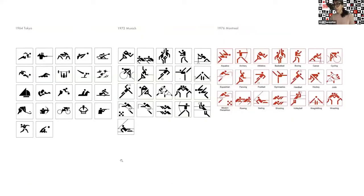The 1964 pictograms were adopted by designers for the 1972 Munich and Sapporo Olympics and the 1976 Winter Montreal Olympics, but the relay was discontinued after 1976.